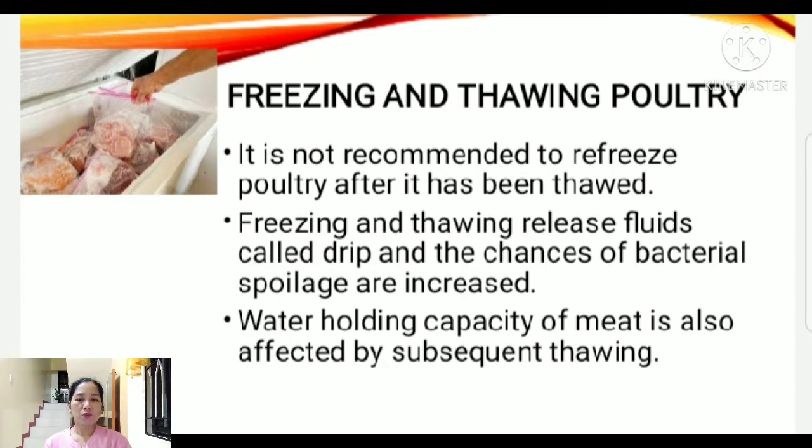Okay, let us discuss now how to freeze and thaw poultry. Freezing and thawing poultry. So it is not recommended to refreeze poultry after it has been thawed. So hindi nire-recommend na yung poultry matapos ilagay sa freezer at i-thaw ay ibabalik uli sa freezer matapos mong ibabad sa tubig. Freezing and thawing releases fluids called drip, and the chances of bacterial spoilage are increased. O yun. So yun ang dahilan. Dumadami yung mga bacteria kapag ang manok ay nasa thawing process dahil lumalabas yung mga fluids, kaya hindi na siya dapat i-refreeze. Water holding capacity of meat is also affected by subsequent thawing.